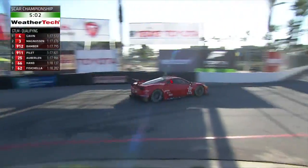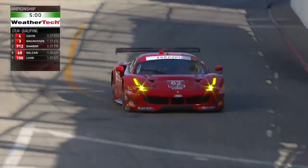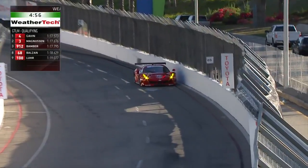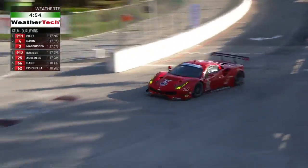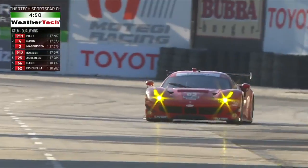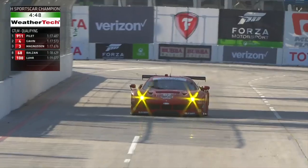So certainly that's a good lap by Oliver Gavin. He did improve a little bit, down to a 1:17.573, so clipped off almost a tenth of a second, but that's not good enough because Patrick Pilet has gone fastest of all now, 1:17.487.